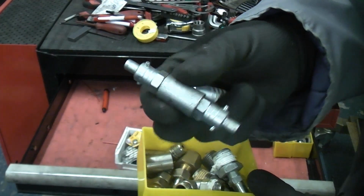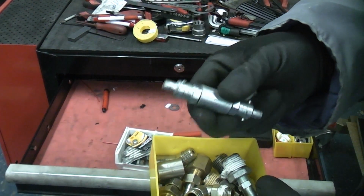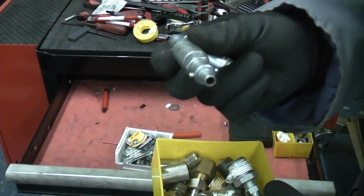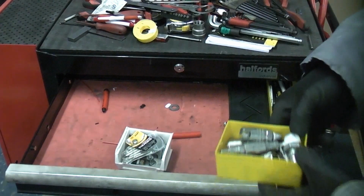That can be handy. Sometimes you'll go to use an airline and it will have a female on the end when you need a male, so that will convert it. Then got a few other pneumatic fittings, nothing special really.